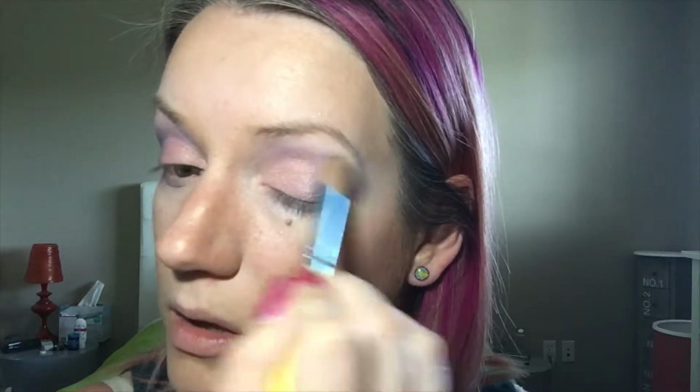Then I am going to go back in with the same brush and that purple shade and blend that. Okay, and then just to brighten things up, I'm going to take my bigger flat shader and pick up this pink and just pack that on the rest of the lid and up into the crease. And again, with that crease brush, I'm not picking up any extra product. I'm just going to blend everything together.